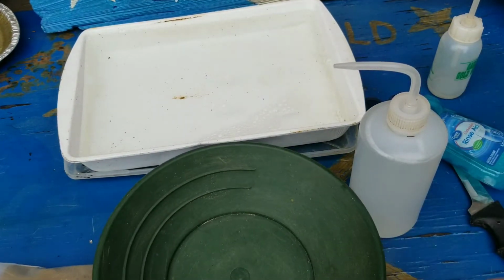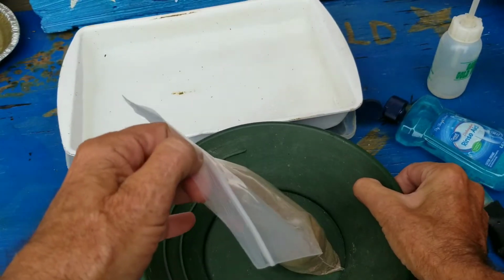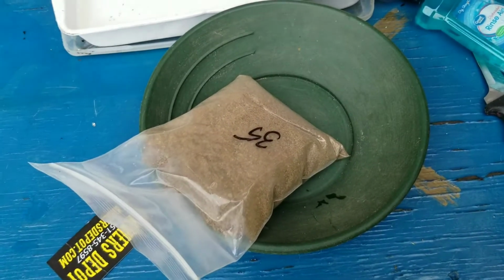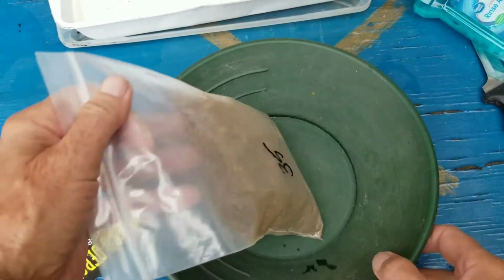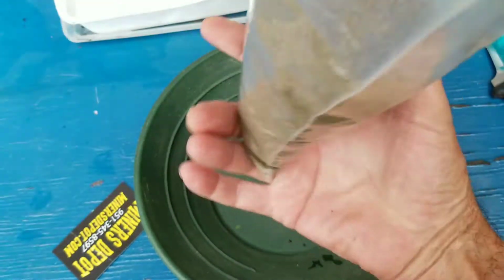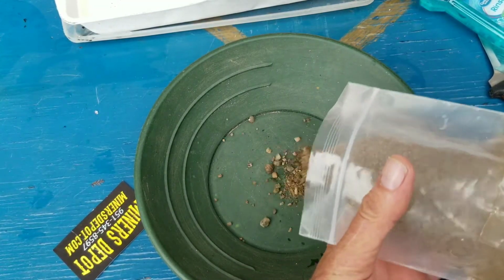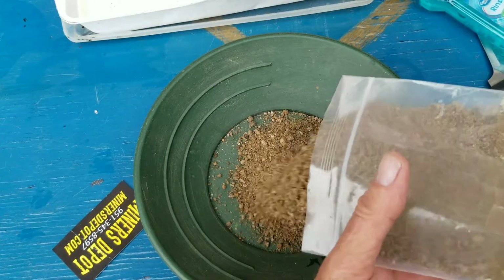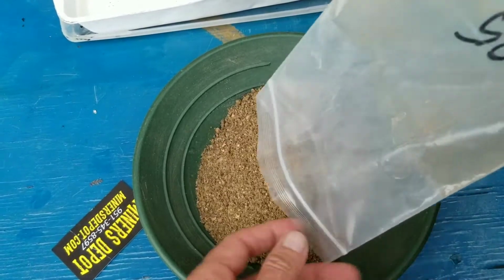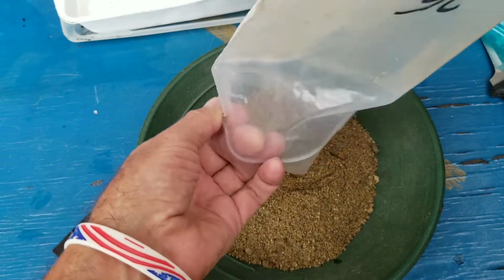So let's just start out by dumping this out. If you saw the $20 bag, as I said, it was a different dirt than what I'd received from my first Alaska order from them. It did not contain nearly the amount of crushed quartz and pyrite that the other bag had. But you can see it looks damper outside the bag than it did inside the bag.